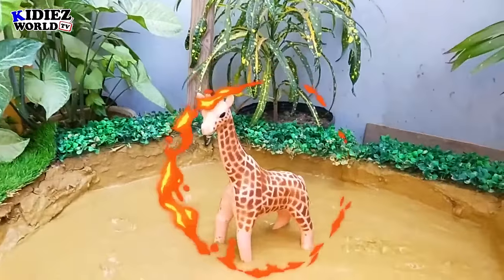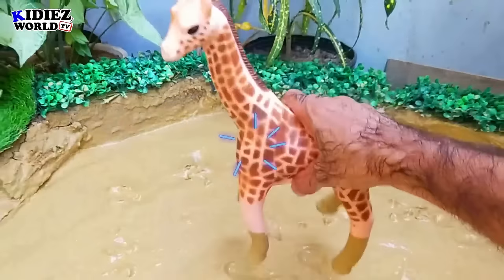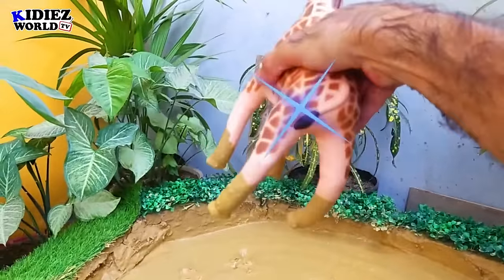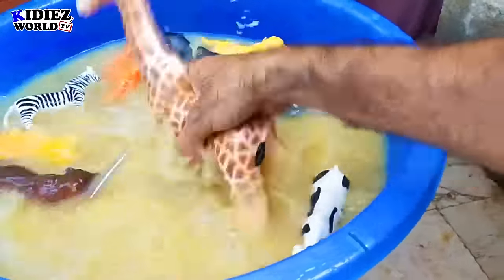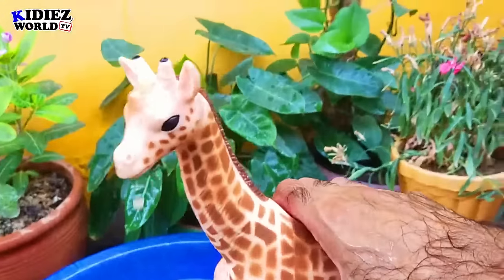And the last one is our guest animal, giraffe. Just look at the size of this big tall giraffe. Cute eyes. Giraffes have a very lovely body structure. As you can see, the brown color stripes, the dots all over his body, which is a very tall shaped body. Long legs and a very long neck.